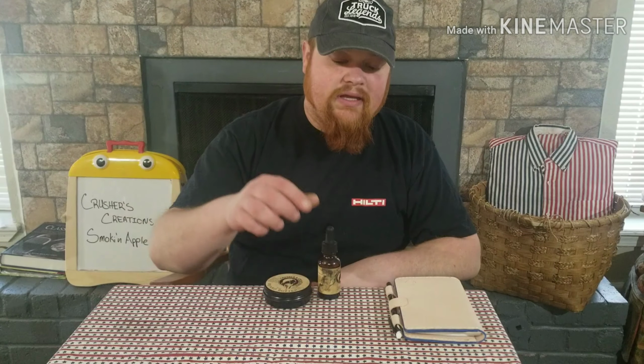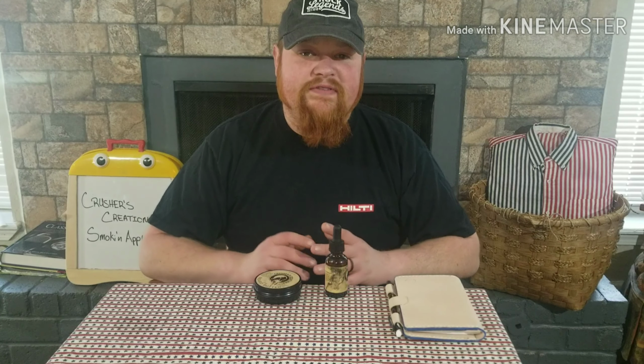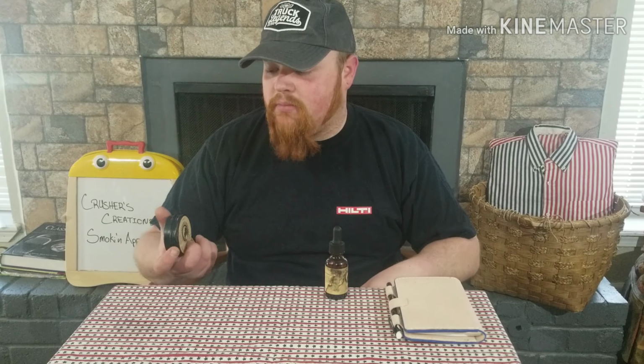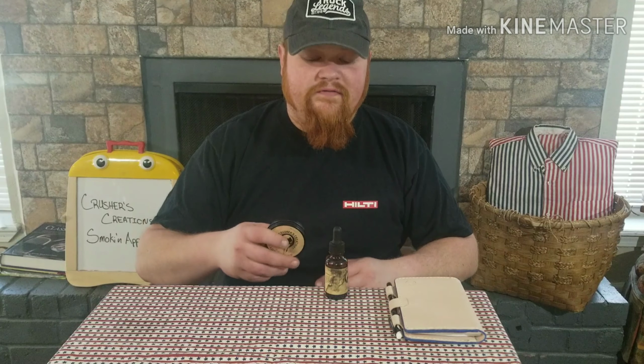Today, we are taking a look at Crusher Creations, and in particular, the beard butter and the beard oil in the smoking apple. Let me preface this by saying this is the first beard butter I personally have ever tried. I'm still very new to the butter experience, and I really think this was a good introduction. But let's get started with all the fun stuff.